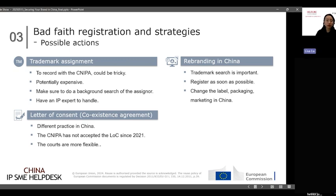Make sure you do a background search of the assignor, because if you don't, there is a chance that the CNIPA will not allow the trademark assignment. We have another case, you will learn that. Another possible action, which maybe some of you already know, is that you can consider signing coexistence agreements.